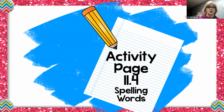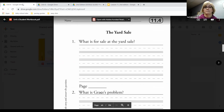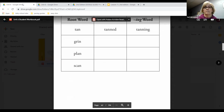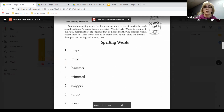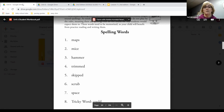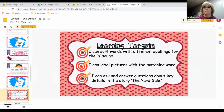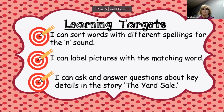So we have our page over here. Here is our spelling words that you will take home with the words on it. Maps, mice, hammer, trimmed, skipped, scrub, space, and our tricky word, could. So our learning targets are, I can sort words with different spellings for the N sound. I can pull pictures with the matching word. I can ask and answer questions about key details in the story, the yard sale.